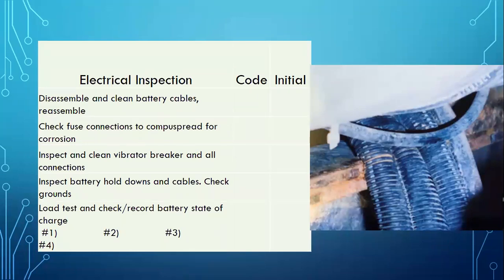Battery hold downs, very important. Keep your batteries tight. Not only does it keep your wires from moving and loosening up, it saves your batteries. Those batteries, if they get jammed around, don't last very long. Clean up your grounds. Your grounds on the frame may not look corroded, but periodically they should be unbolted. Take some sandpaper or a little air tool, clean them up, put them back on, spray them back down.